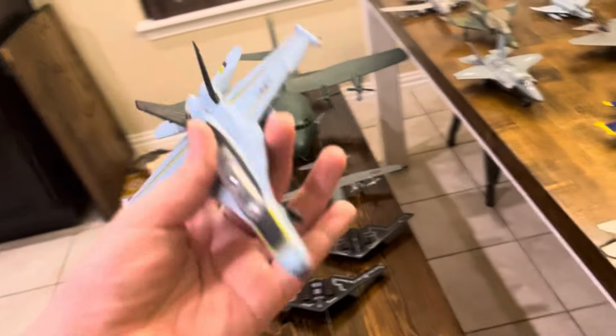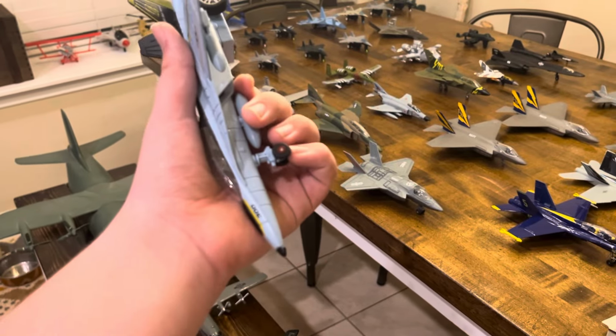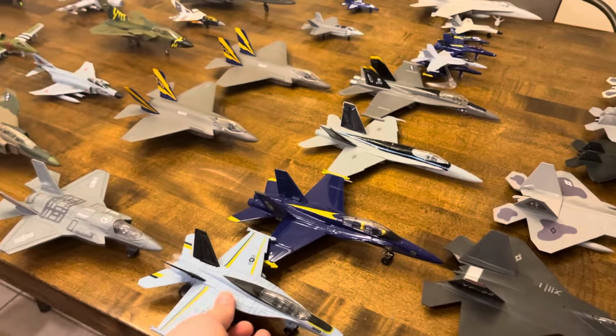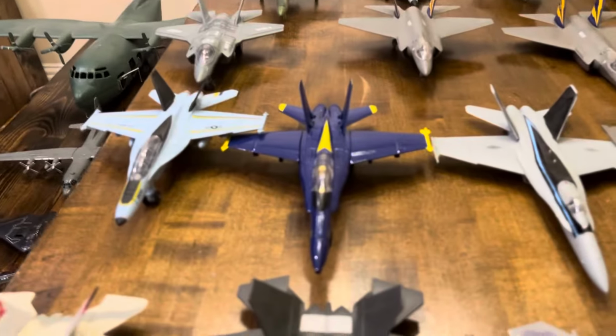Yeah. It makes sounds if you press the landing gear like that, but I don't really like it because it's unrealistic. Well, I like the jet, but I don't like the sounds. Then here's a Blue Angel.